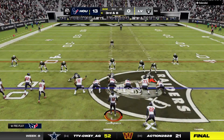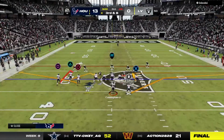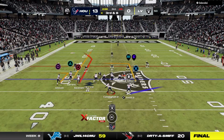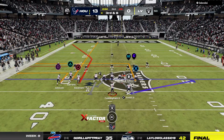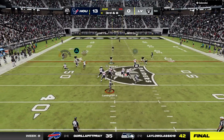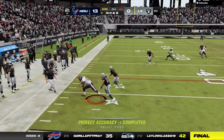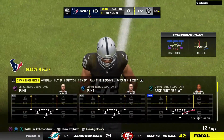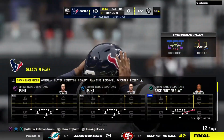Ready. Here now, a 3rd down and 8. Hawk 70. 60 Maverick. From the midfield stripe, they'll look to throw. Finding Johnson on the out route, that's complete. It'll go as a gain of 4. And that's going to make it 4th down.